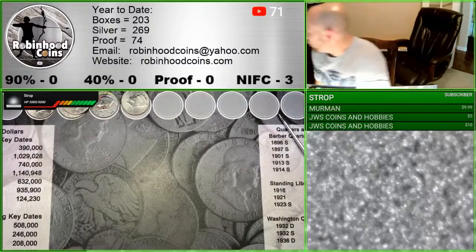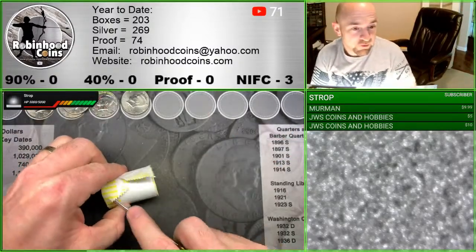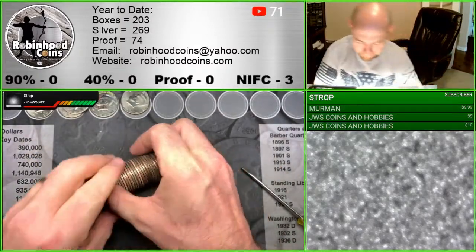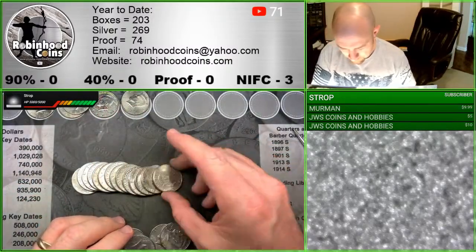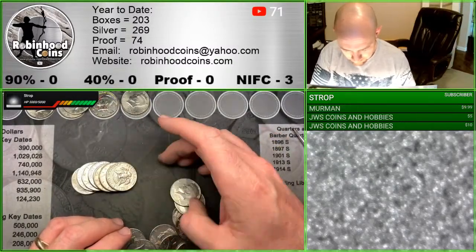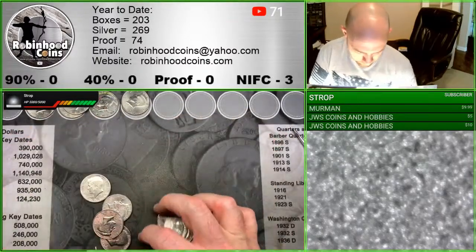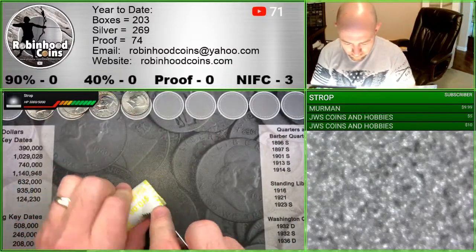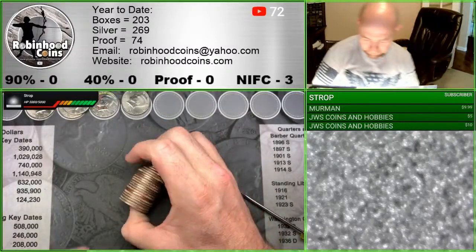Well, we are over halfway through this box. Flying Twinkie says, are we on the RFT bank box yet? No, we are not. Jan Lewis says, NIFC means not intended for circulation. This includes years 1970, 1987, and 2002. The 1987 half dollars were only recently collected, not in circulation that year. That's right.